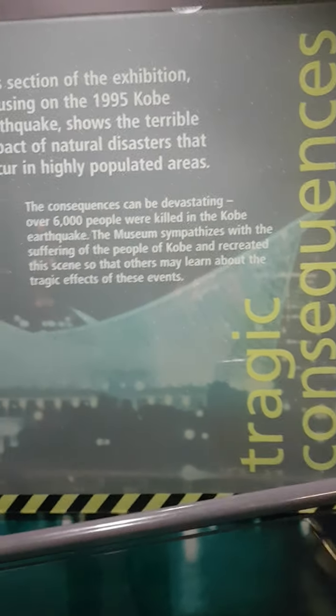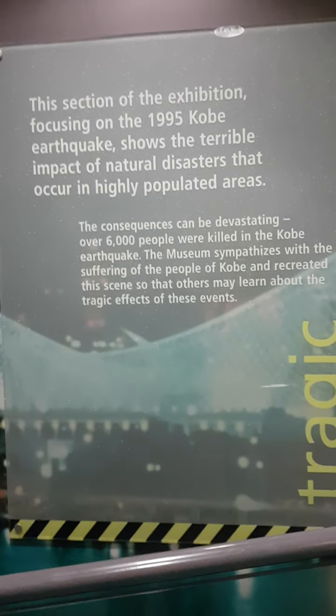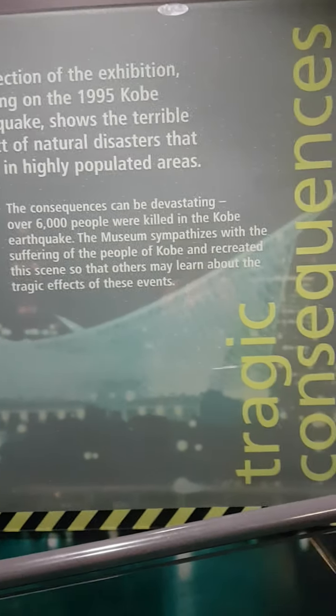So this is a supermarket which has been impacted by the earthquake. This is about the Kobe earthquake, which shows the terrible impacts of natural disasters that occur in highly populated areas.